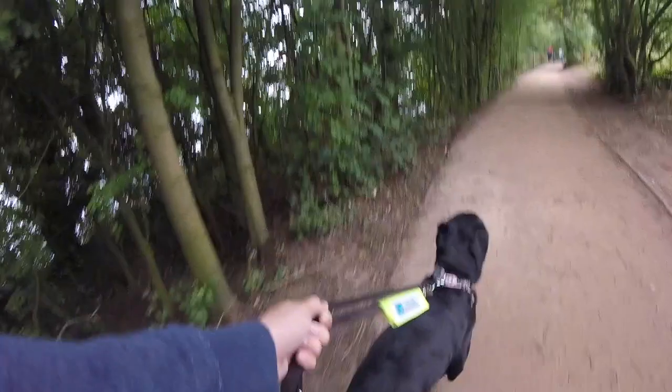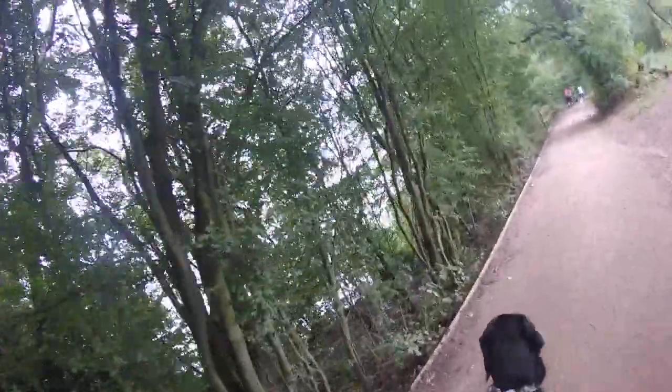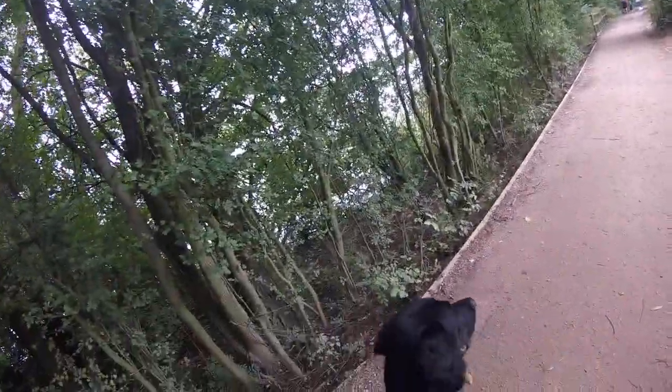She's not allowed in this one apparently. Is it no dogs, no swimming? No dogs in water. Ah, there you go. Read the sign, Abby. No dogs. No swimming. No doggy paddling. Yeah, I think she's still a bit excited. Abby, sit. Good. Come. That's better.